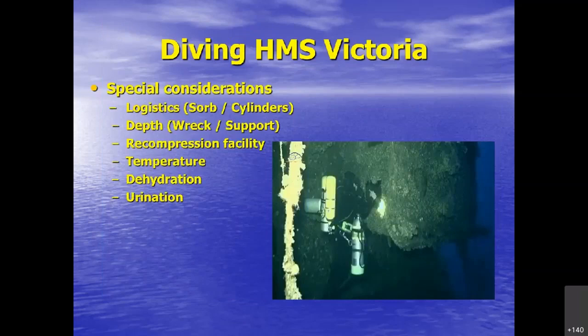Incidentally, those numbers, I think it was Christian Francis who claimed he'd found it. I don't think the Admiralty had ever lost it, because their numbers were absolutely spot on. The numbers they gave me. So there were special considerations of diving the wreck.